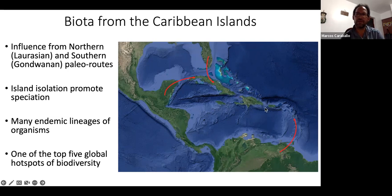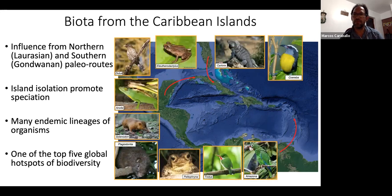Because of the diversity and isolation, many groups are endemic, but there are high levels of deforestation and threats. So the Caribbean is considered one of the top 5 global hotspots of biodiversity. Many organisms are endemic or have high diversity on the islands, including birds, reptiles, amphibians, and mammals. Maybe you're familiar with some of these, like Eleutherodactylus frogs. They are not endemic, but they have high levels of endemism. Cyclura are the rock iguanas, endemic to the Caribbean. Coereba is a warbler, the bananaquit, distributed across islands with many variations. Anoles are an example of evolution and have been used as a model for decades.